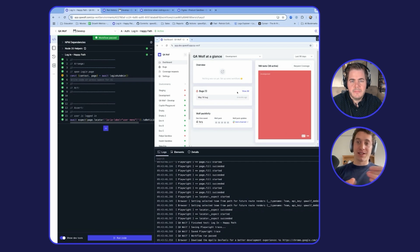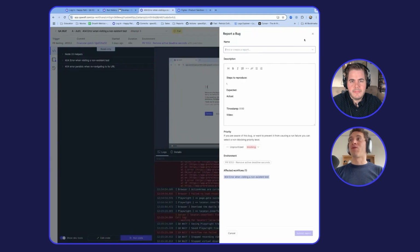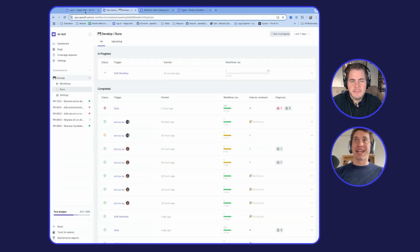This ability to quickly jump in and investigate failures in this tab right here allows our team to investigate failures super quickly. You can open up multiple tabs. Let's say you have long tests that are running. You can open up 5 different tabs and run all of those. And then dive in and either maintain the test or straight from our platform, we're able to report a bug that goes directly into our customers' issue trackers. So this is a completely streamlined workflow to investigate failures, to report bugs, and to maintain the test.